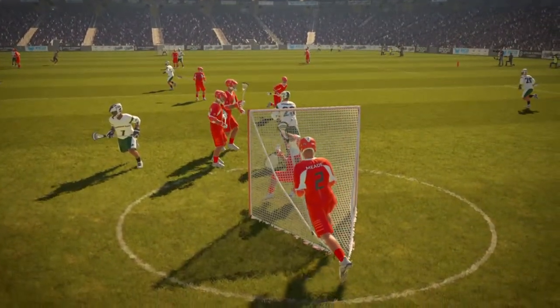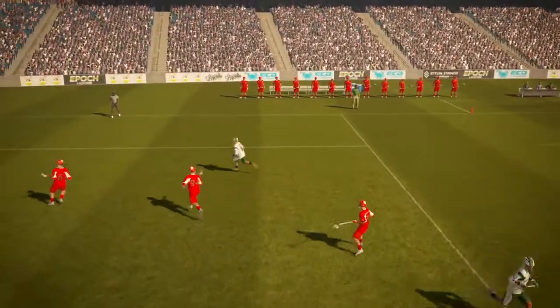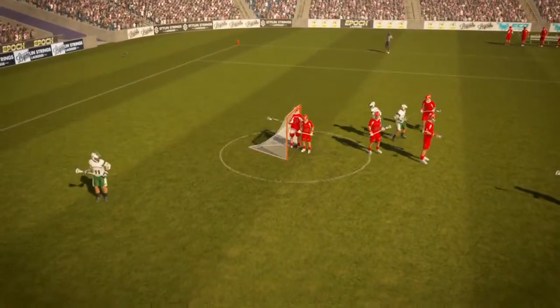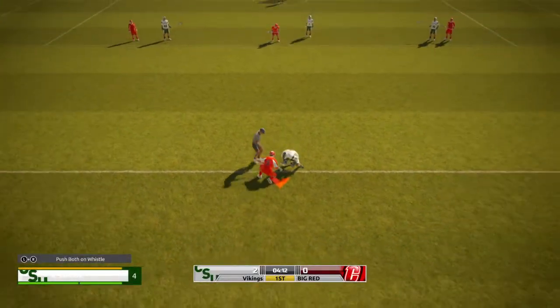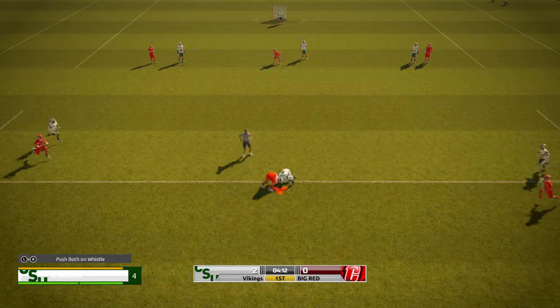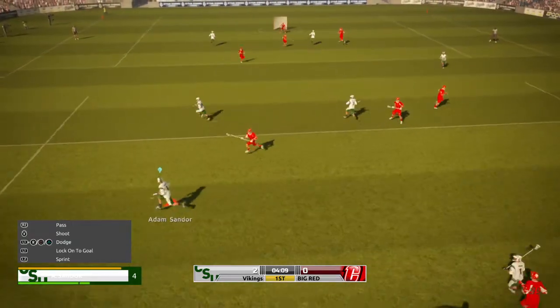It almost looked like he did step on the line, and maybe the referees just missed it. So take one last look at it. Oh, nope. Very good job of avoiding a crease violation there. Great start for the Vikings. Cornell have some work to do at the X.